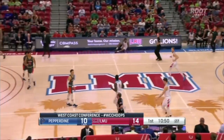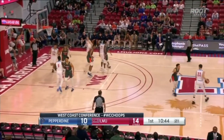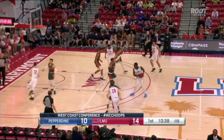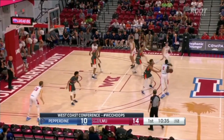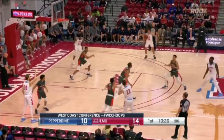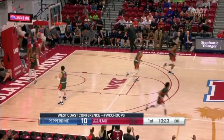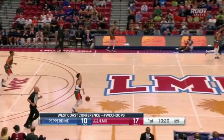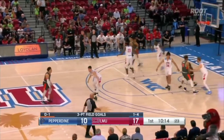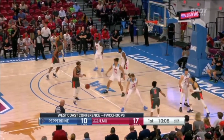LMU's done a great job of only giving up one shot on each Pepperdine trip. They're going to have to continue to do so to keep this game in their favor. They continue to be very deliberate offensively. Ivanovic cross court. He's doing a very, very good job for not having been a starter the last couple games. Does a great job, like I mentioned before, spreading the floor because of his ability to shoot the ball. He's doing his job today.